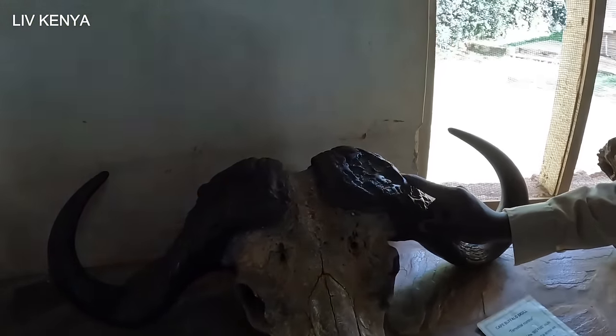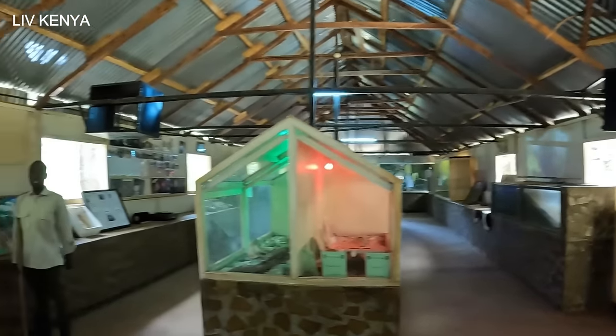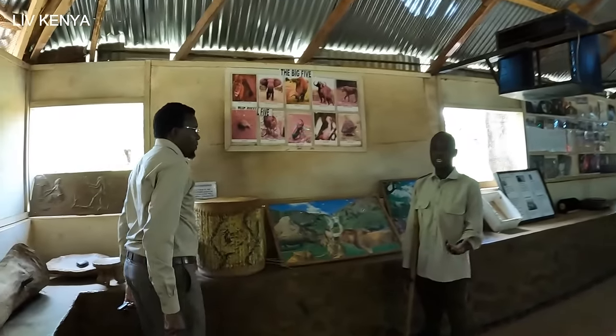So there are two waterfalls here. There is that one, it's called Chania Falls, and the river there is Chania River. Now we are going to the one called Thika Falls. So when you come to this property, you get to access two waterfalls. If you want to see the museum and the animals, you pay an extra 150 for adults. I think it's worth it. That is value for money.